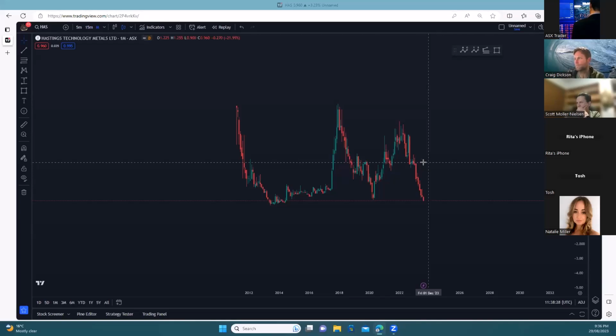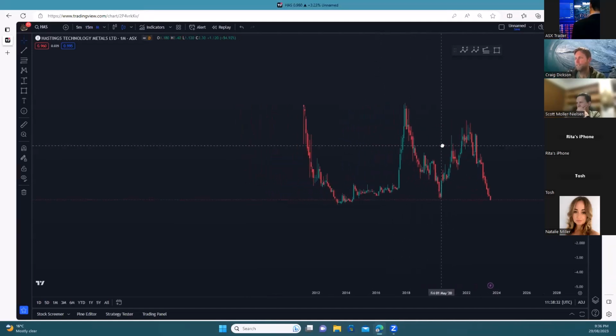So yeah, beauty. They are the next rare earth producer. You're looking at an NPV of 500 mil to $1 billion. Their market cap right now must be about 120 million or something like that. So they've been absolutely smashed down with that capex overrun, and REE prices at the moment are not doing too well either.